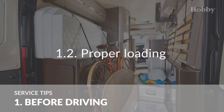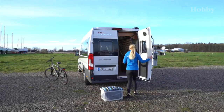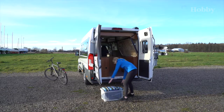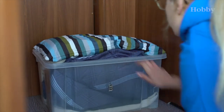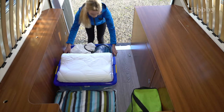Proper loading. Hobby Vantana provides plenty of storage space for your holiday luggage and leisure equipment. Do make sure, however, to load the vehicle properly and to always observe the prescribed vehicle load capacity. Bulky items can be conveniently stored in the rear garage.